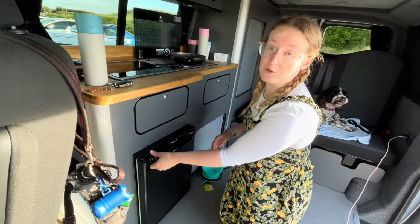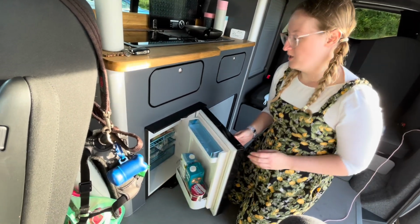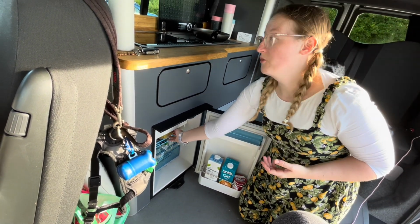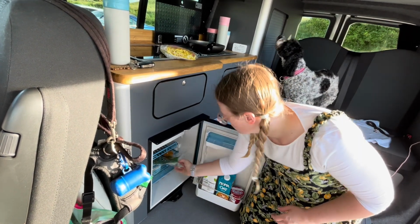I do all the cooking anyway. This fridge sticks, so you have to, there we go. I do all the cooking. But yeah, I'm smaller than Jamie. Jamie's 6 foot. I'm definitely not 6 foot. So it's just easy if I do this.